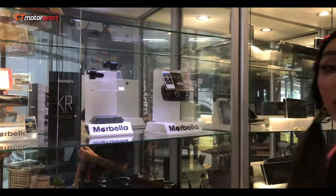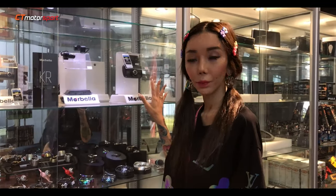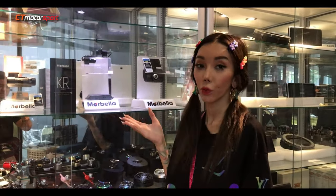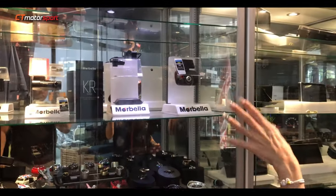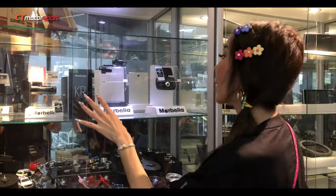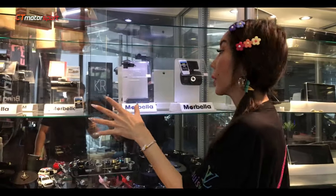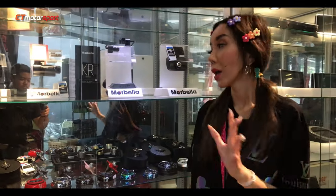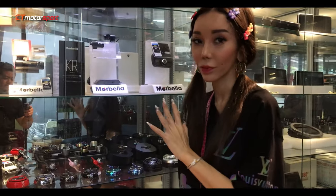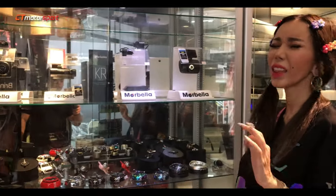And if you want to keep your car safe, you can try out the Marbella, because I have been using Marbella for a few years and they are one of the best in the market. So you can drive your car here and pick out the Marbella units that you want, different price, different units, catering to your needs, and they will install it for you. Comes with warranty as well. You can trust City Motorsport because I've been using them for years and I never had any problems.